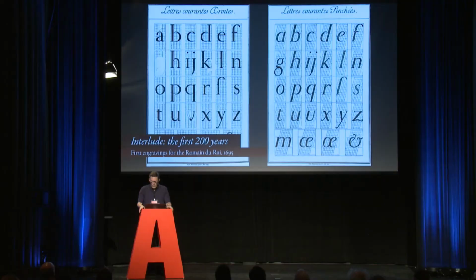Now, the next move towards subordination came 100 years later with the Roman du Roi. And this brought rationalization to type design. Letters constructed on a grid according to abstract principles. And those same principles in grid were applied to the italic. Here we see the beginnings of italics that are designed alongside Romans to match them. This early engraving, which was prior to punch cutting, shows, in fact, a sloped Roman. This was later abandoned in favor of a more curved style, but this points in that direction. For the first time, the design of the Roman prescribed the design of the Italic.